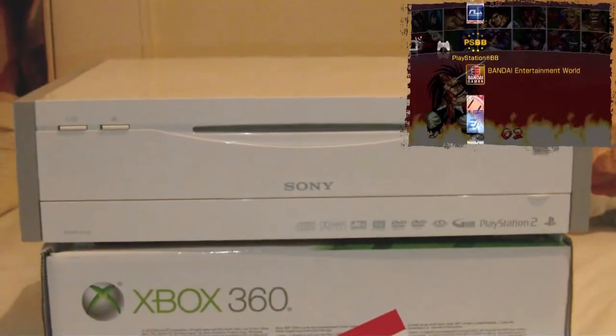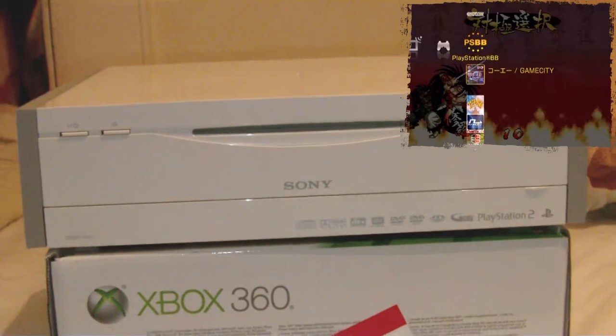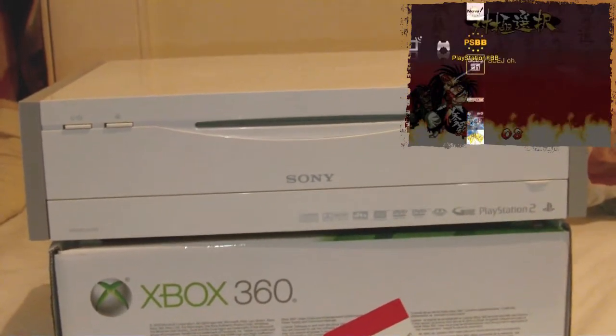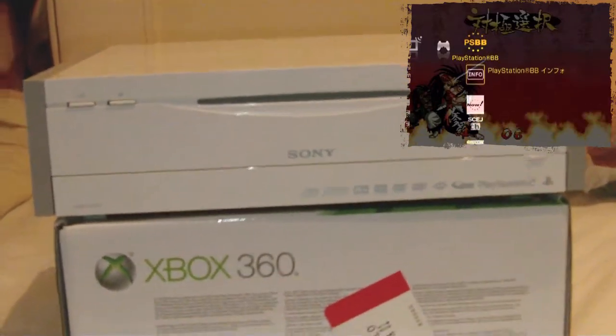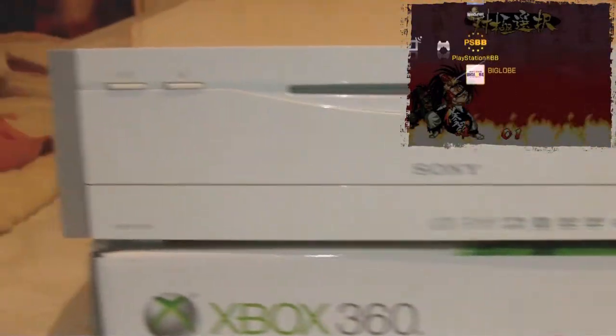But it was the first console, at least the first that isn't portable, that uses Sony's XMB, the cross-media bar, much like the PS3, which was really cool. So it's got that interface going for it. And there is a lot to this thing, so I'll try and cover it as quickly as possible.